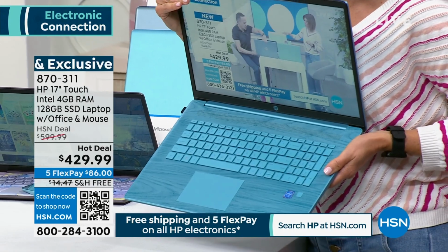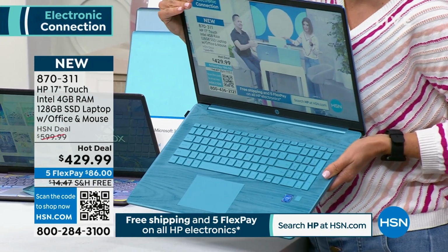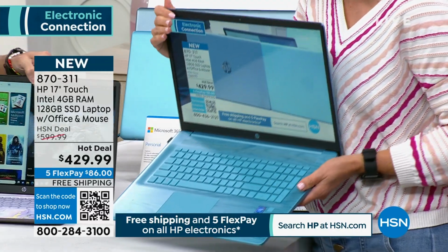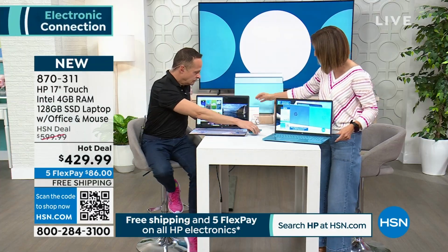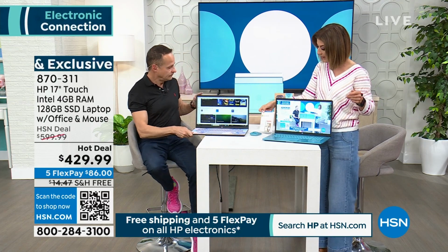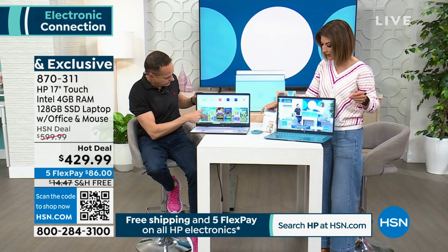The teal and the lavender are HSN exclusive, but just to break it down, you would have to spend several hundred more dollars anywhere else to get this value. So here's what we're including. We're including the wireless mouse. We're including Microsoft Office 365. We're including some great software. We're including shipping and handling, which is $15 just for the shipping and handling. So you add it all up, you're saving about $200 off the computer right now.